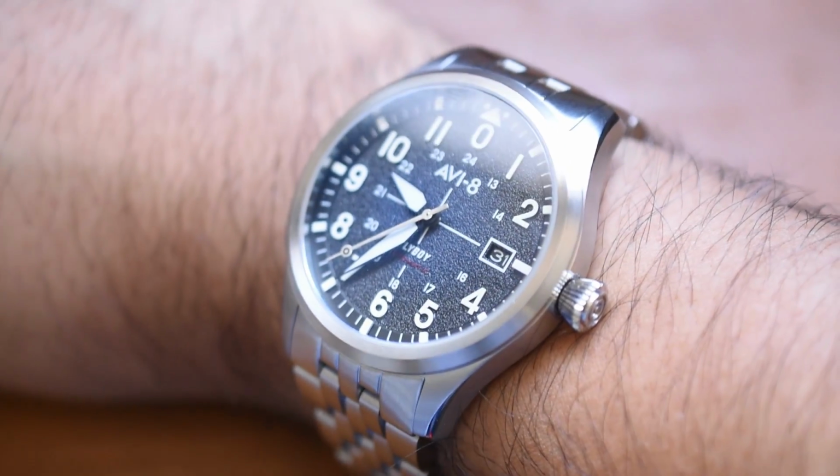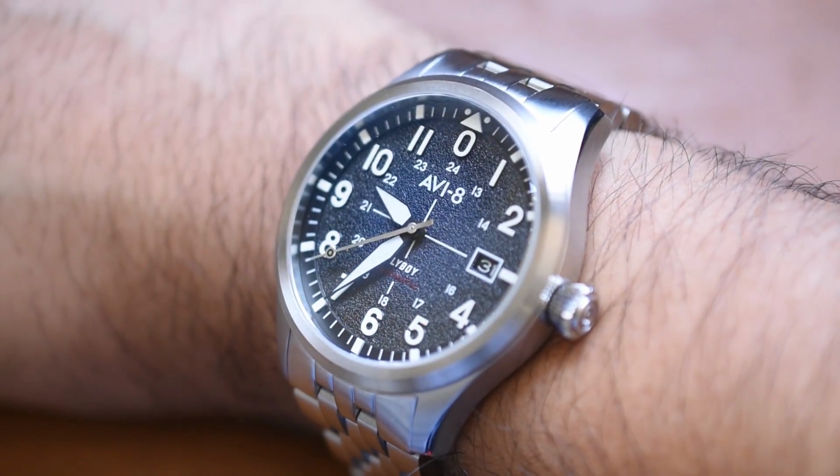Now, there's one more thing I want to do. We gotta check out that lume, baby. All right, I'm here with my flashlight. We gotta do a lume test, guys. This is my favorite part of reviewing watches, honestly.